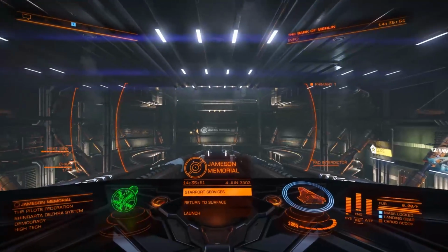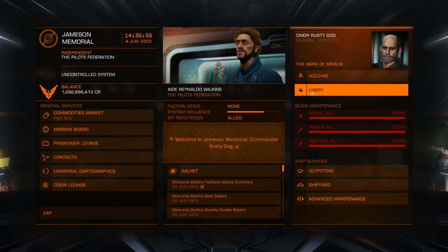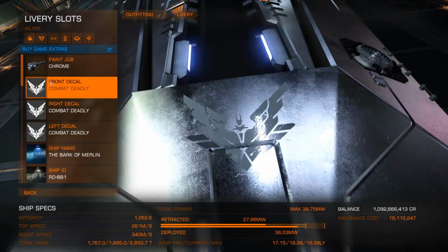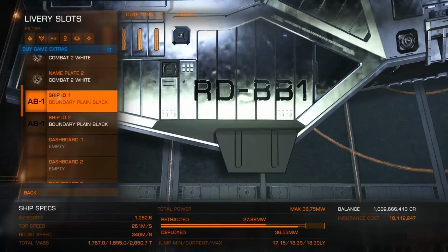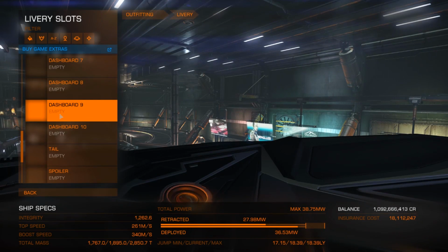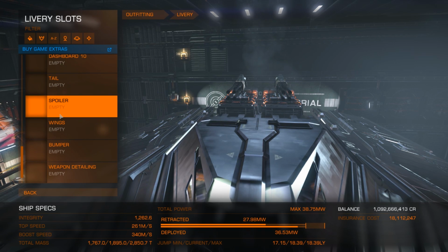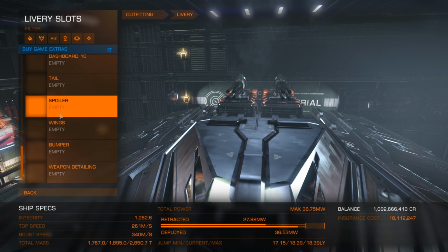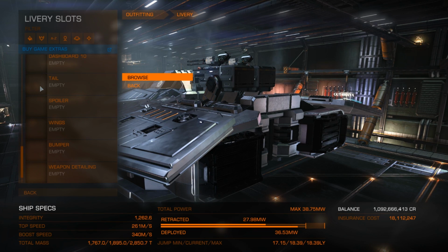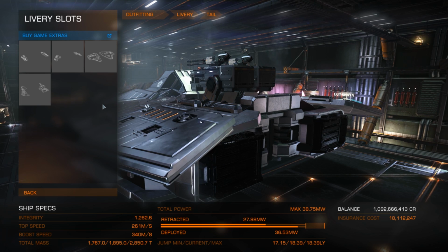Anyway, back to the ship kits then. So if we go into livery and Corvette, as usual there are 16 pieces, and we have them split up into tail, spoiler, wings and bumper, obviously. So let's take a look at what there is, and I will pick one from each, and that will be the one I'm going to stay with.